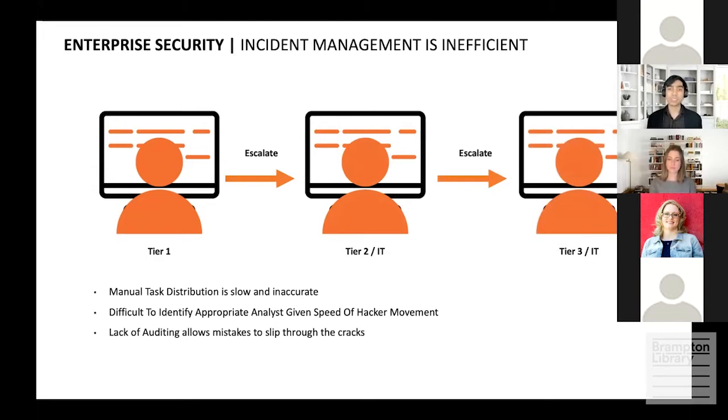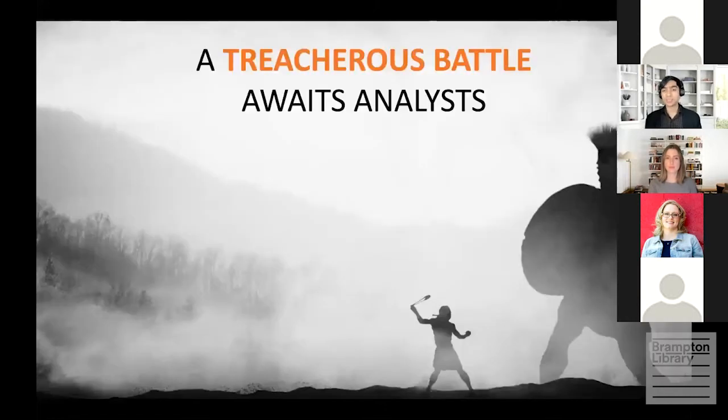So what happens is it takes a long time to resolve incidents. Many times analysts do make mistakes, or alerts slip through the cracks due to manual audit processes. And these are things we'll dive deeper into. So this is a big challenge in the industry. And to make things worse, these analysts are up against a powerful enemy.